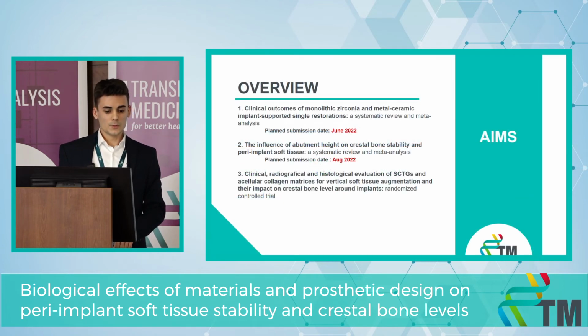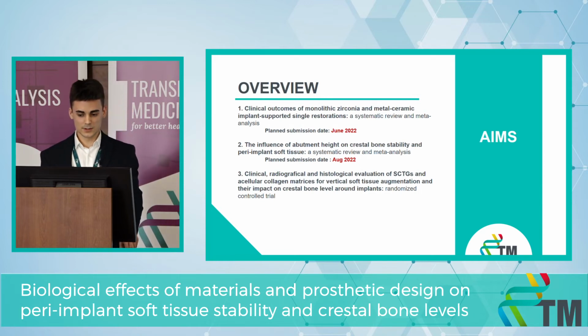For the overview, I plan to finish the first two projects, and after that, we would like to conduct a clinical trial as well about two soft tissue augmentation materials.